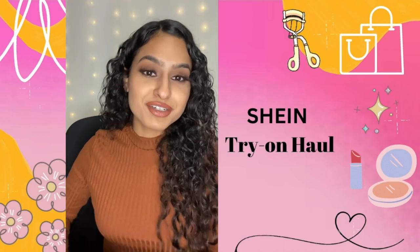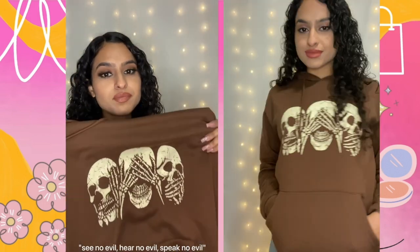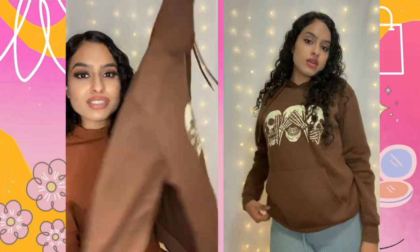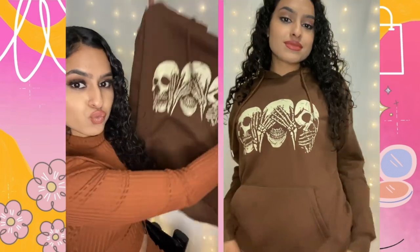So I'm gonna show you guys a hoodie I picked up. And this hoodie is so cute. It has skulls on it. Hear no evil, see no evil, speak no evil. So, so cute. This is totally my vibe. Brown. I don't even have a brown hoodie, so this was nice.